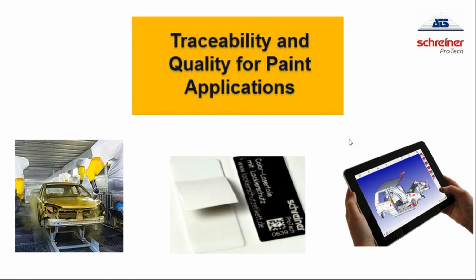This is especially challenging in paint and finishing processes where unit ID may be painted over and a label must survive harsh temperatures such as an oven or other environmental stresses. So today, Doug Stubbs from the Schreiner ProTech company will provide an overview of some innovative labeling solutions for finishing applications. After that, I'll give a brief demonstration of our ATS Inspect software that is in use in many paint operations for recording and reporting out on your paint quality data.